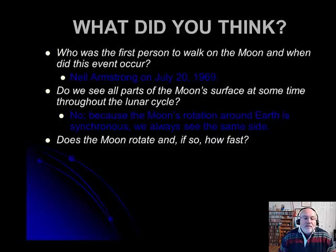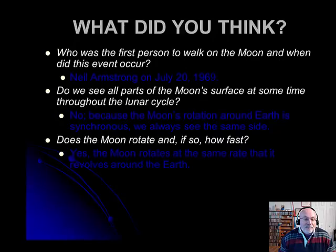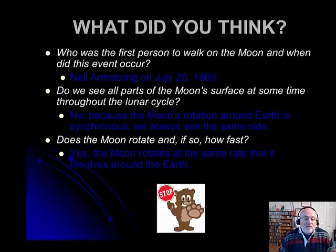Does the moon rotate? And if so, how fast? Well, yes, it does. It rotates at the same speed it revolves: 27 1/3 days to rotate, 27 1/3 days to revolve.